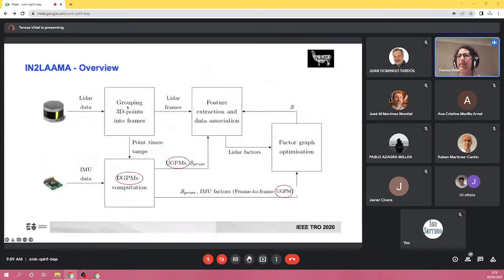All right, so this is roughly the overview of the framework, where we have the LiDAR points, where we create frames, but we use the points independently. We use the UGPMs to compute the undistorted cloud, then do the feature extraction and data association, and then we do factor graph optimization. And at the same time, we use the IMU factors to feed the optimization as well.